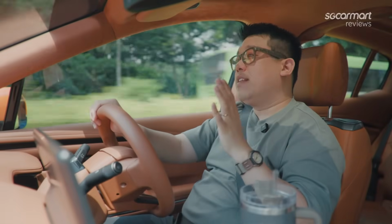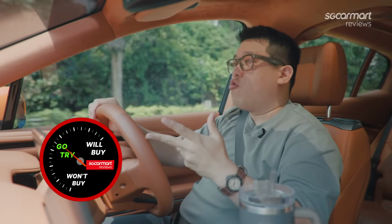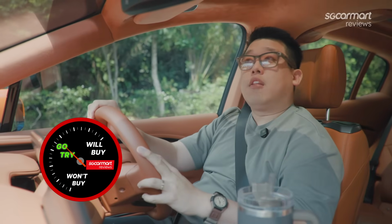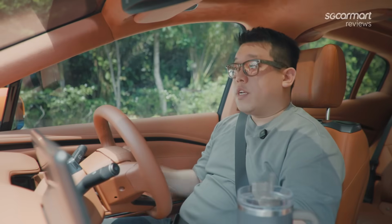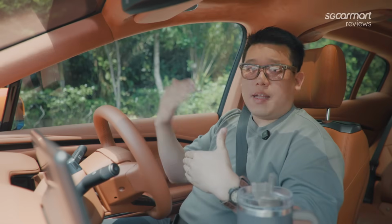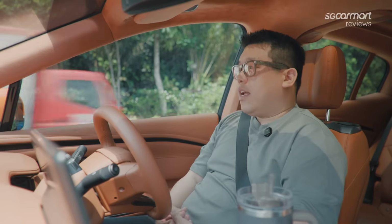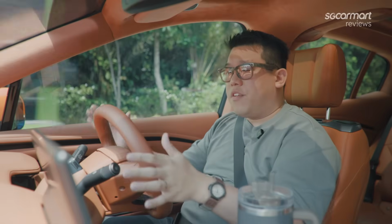With all that said and done, if you ask me, is this Aion Hyptec HT will buy, won't buy, or go try? Well, I would say that this car is a very close go try. This car brings a lot to the table that currently isn't on the market. Automatic doors, gullwing doors. I feel like it's one of the Chinese EVs that's really stepping up to the luxury name, and it's really delivering all of that, and not in a way that feels like, well, they're just saying, oh, we're very luxurious, but when you sit inside, it doesn't really feel that way.